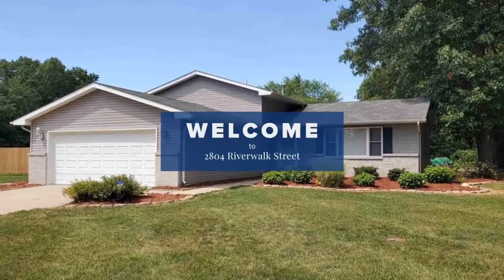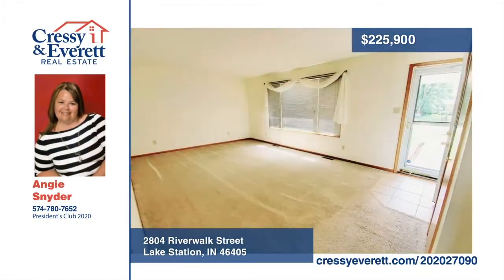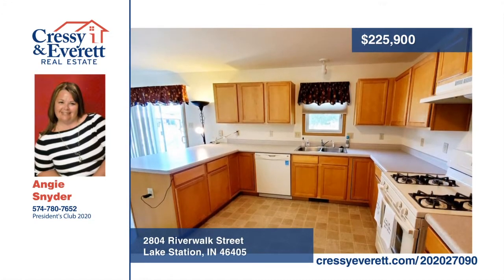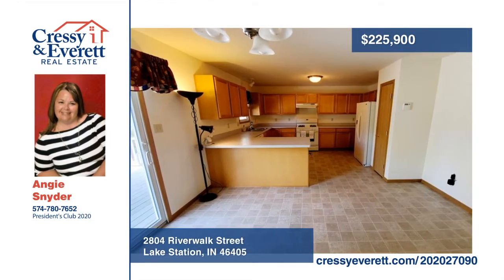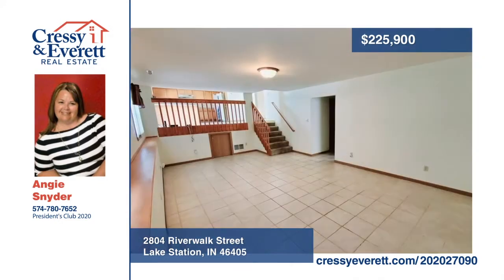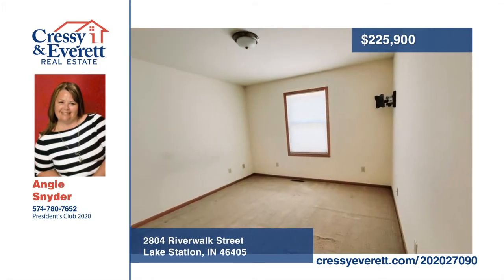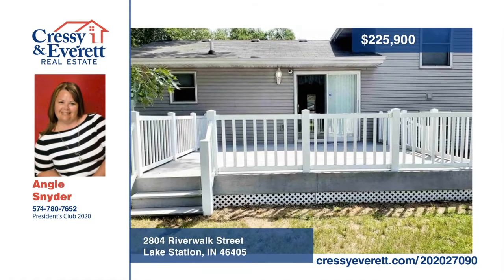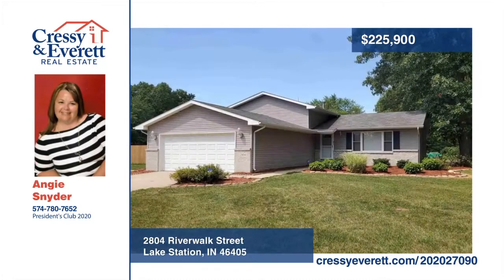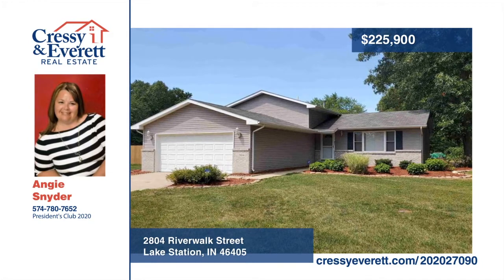This one-owner tri-level home on a corner lot is just the one you've been waiting for. This beautifully landscaped home features 4 bedrooms, 3 full baths, and 2 living spaces. The open concept kitchen dining space provides wonderful entertaining space. Continue out the sliding glass doors to the spacious composite deck and stamped concrete, leading to the gazebo and covered deck. Storage isn't a problem with the dry crawl space under half of the home. ADT security system and home warranty are also included. Schedule your tour today with Angie Snyder.